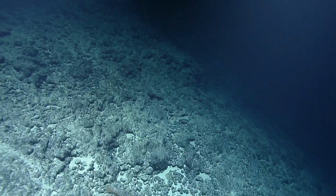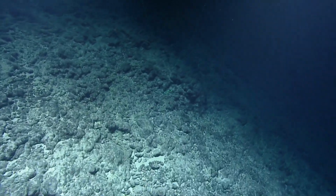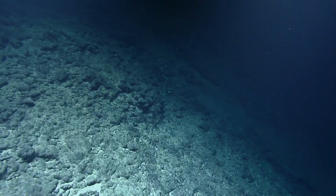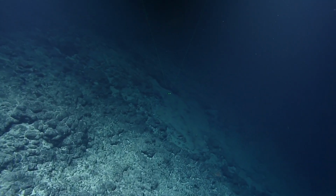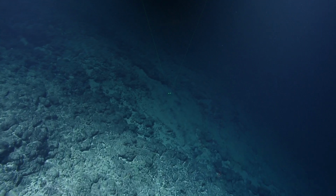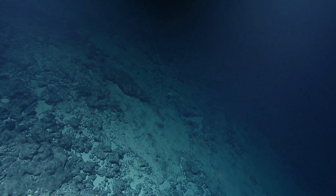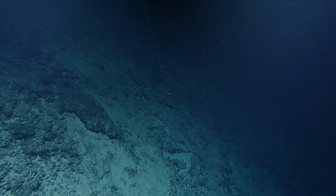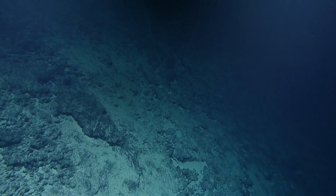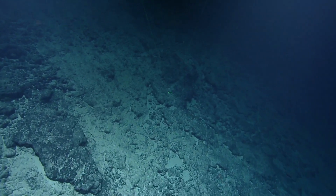I got kind of lost there. Okay. A lot of sediment up here. Yeah. I blame it on my navigator and co-pilot. Right. One of them's changing heading, one of them's moving the boat. I don't know what the heck's going on. I'm just keeping you on your toes.